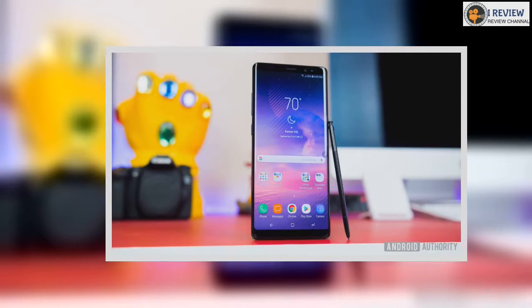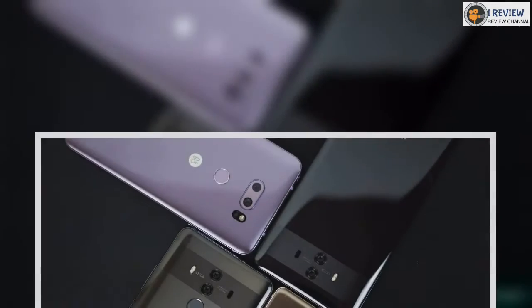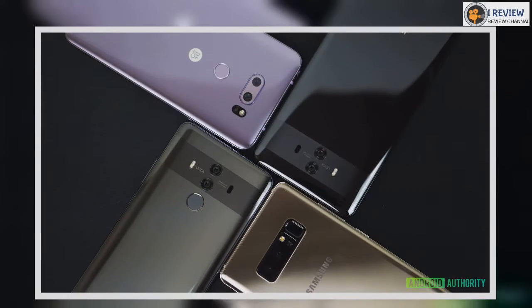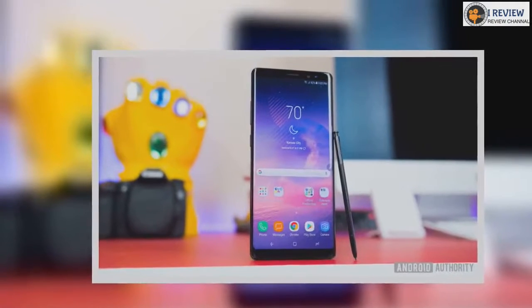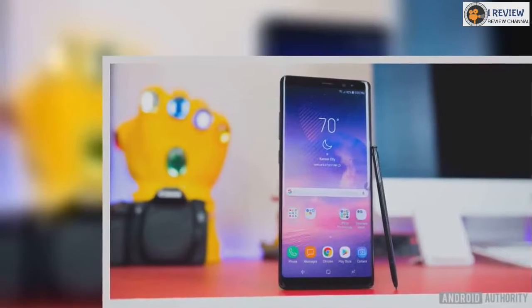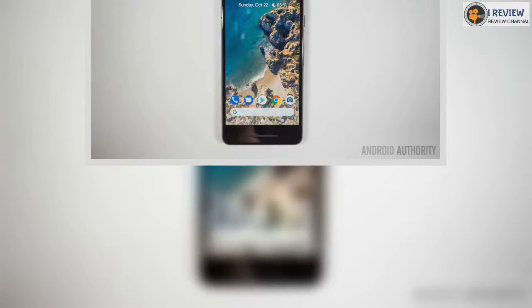Inside, there's Huawei's in-house octa-core Kirin 970 processor, along with a dedicated neural processing unit for faster onboard AI processing. Huawei claims we will see more improvements in AI on the Mate 10 Pro in future updates. You can purchase this phone with either 4 GB RAM and 64 GB of storage, or upgrade to 6 GB of RAM and 128 GB of onboard storage.